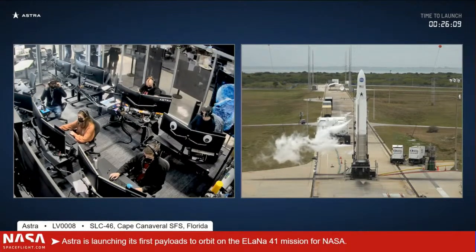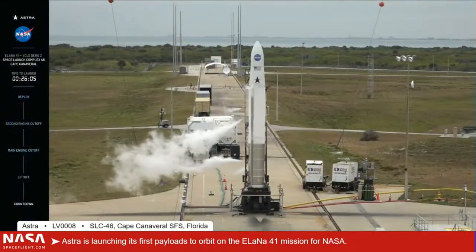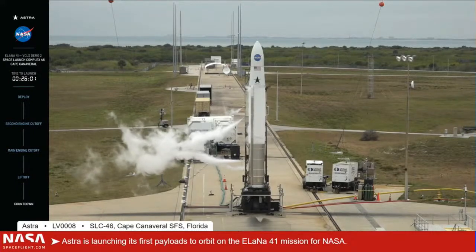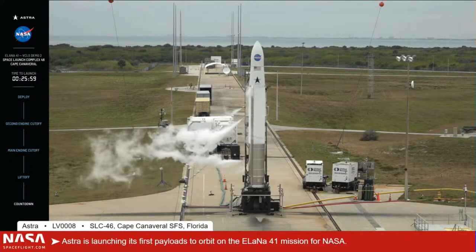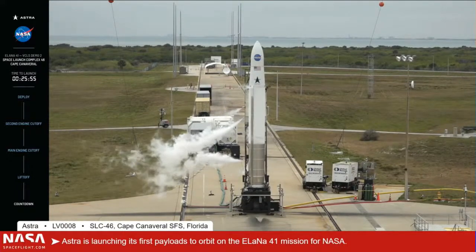They have finished their late load configs for all of the engines as well as the guidance system, so that's another milestone checked off the list. Now coming up on T-minus 26 minutes and counting, and everything is still on track for an on-time liftoff. Again, the launch window opens at 1 o'clock p.m. Eastern time, and everything is on track right now.